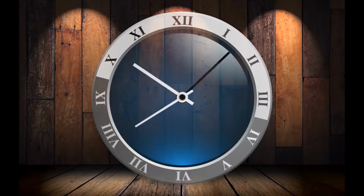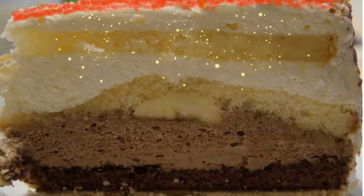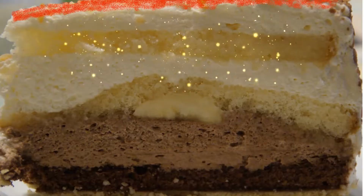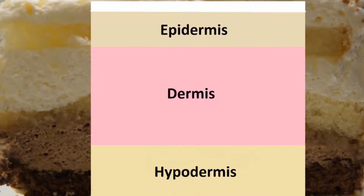But this entire process takes anywhere from 4 to 16 hours. So the damage and damage control is happening before you even see the redness or feel any pain. Certain proteins are excreted, causing pain and itching. This is all a response to repair the damage that has been done. With excessive UV exposure, blistering occurs. This means the dermis has also been affected.